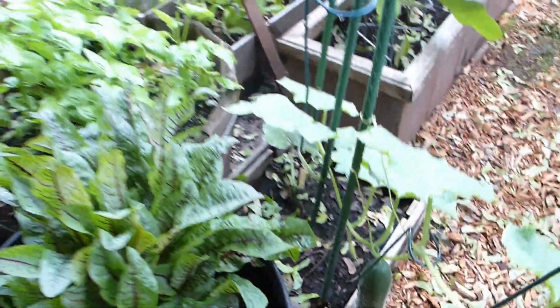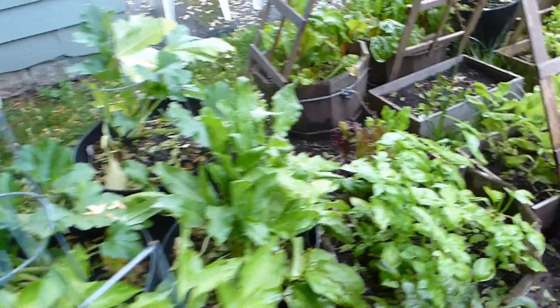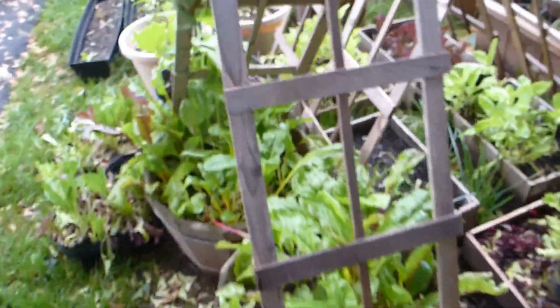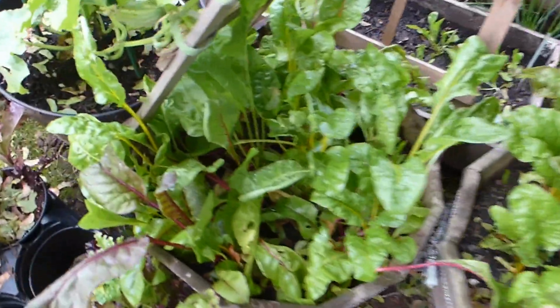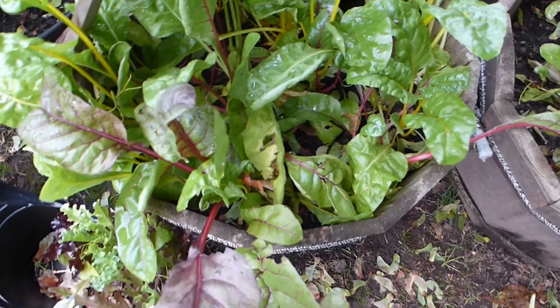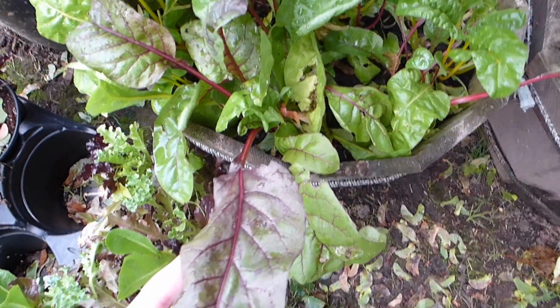Cucumbers, got a nice slicing cucumber there. Take that off soon. Some more basil. So things are coming along. I got a couple of yellow squash, and I can see some more coming in. There's some female and male flowers coming in. Swiss chard is really starting to burst. So that's nice. I had a lot of leaf miners on these things, and I'm still getting them. They're really persistent, but that's working out really well.